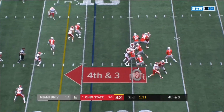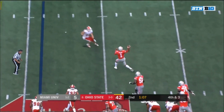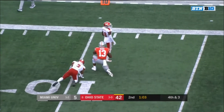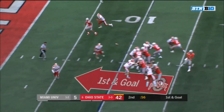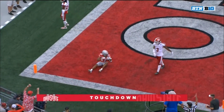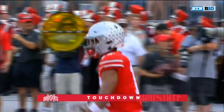Here they're going to the air on 4th and 3. Fields, pressure from behind, escapes it, and fires for the 1st down at the 10. 16 yards on the last play, this time for the end zone. A touchdown to Chris Olave. 2nd of the game for the sophomore.